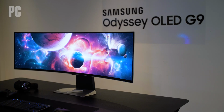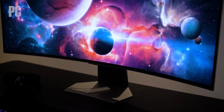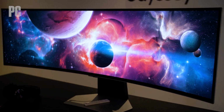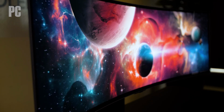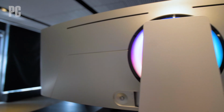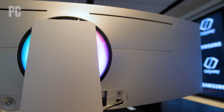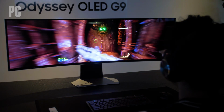The super ultra-wide Odyssey OLED G9 stretches to a 32:9 aspect ratio, and at 49 inches, it's also the first of its kind. The dual quad HD display comes with a gentle 1800mm curve and promises both a 0.03 millisecond response time and 240Hz refresh rate. And the visuals are stunning.